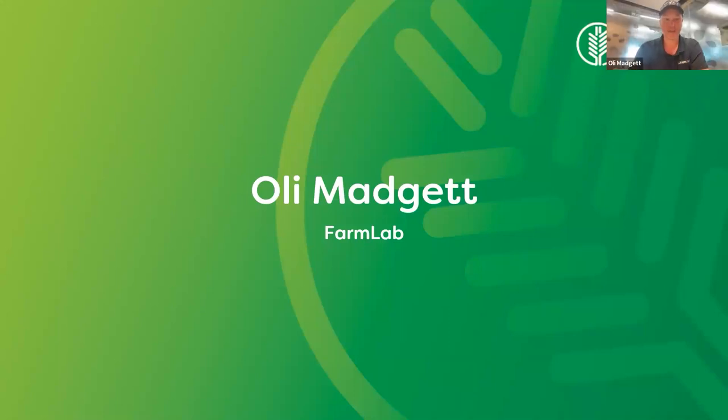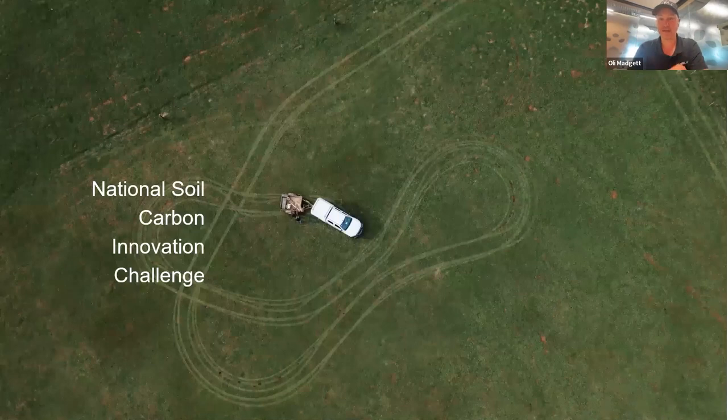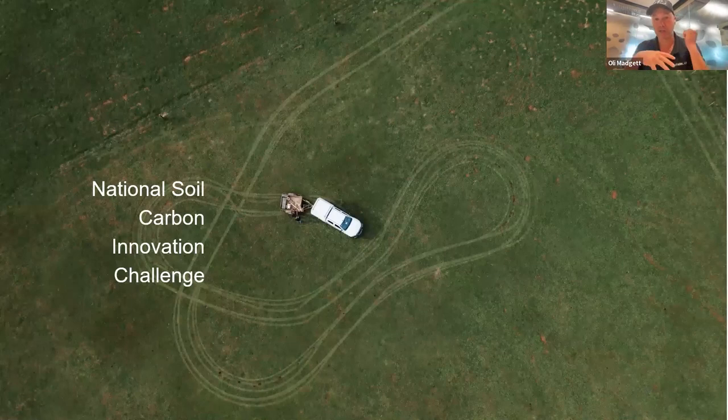So obviously, the theme of today was around sustainability. Sustainability reporting is one of the major areas that you're getting a lot of noise around at the moment as producers. I just wanted to quickly talk through one of the projects that I work on in partnership with GPSA. We're collaborating at FarmLab with GPSA on the National Soil Carbon Innovation Challenge.